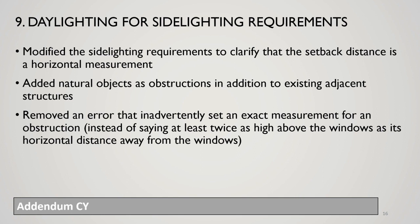Finally, we removed an error that inadvertently said an exact measurement of an obstruction. The text originally said it had to be a distance of twice as high. Now the problem is, what happens if it was just slightly more than twice or just slightly less than twice? It didn't comply. And so by removing the requirement that it had to be exactly twice as high, it made more sense for logic and was more applicable. And that was made in Addendum CY.